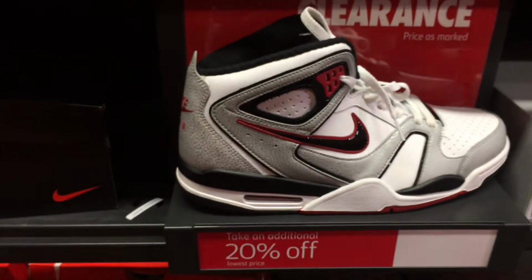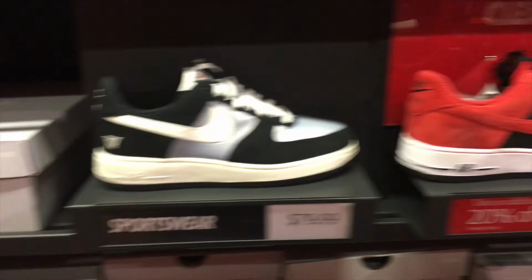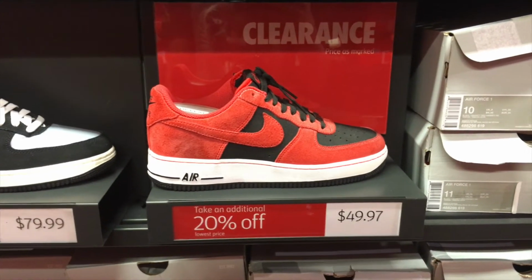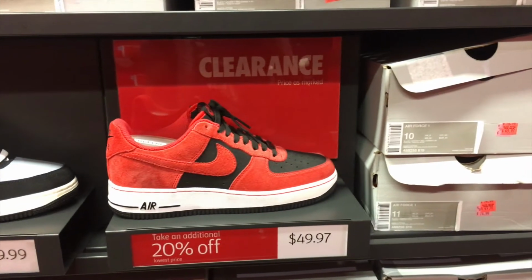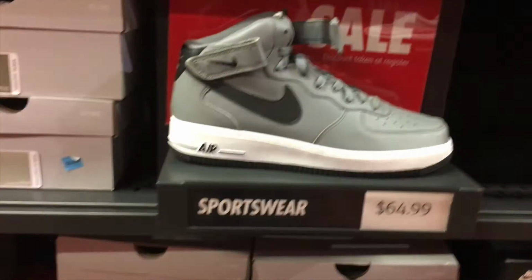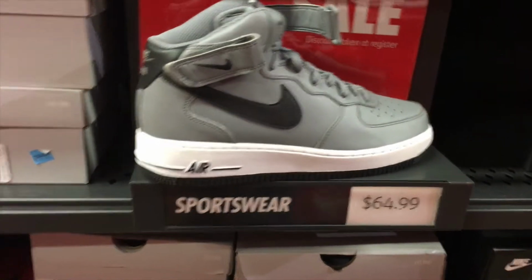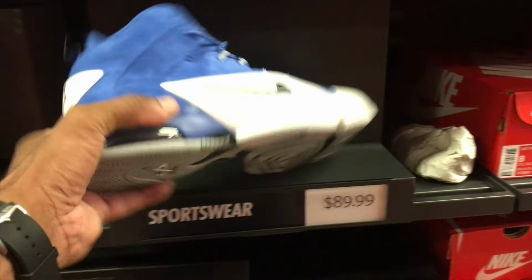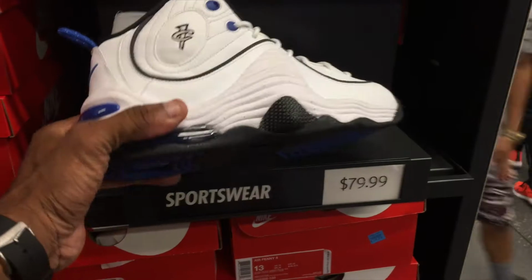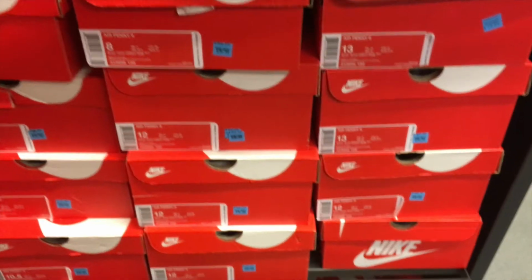Nike Air. Nike Falcons. You got some Nike Air 41 Lows, $44 on clearance and an additional 20% off. You got a few size runs. Me, hard pass. Nike Air Force 1 Mids, $64, take an additional 20% off at the register, I guess. Two size runs. But I'm also still looking for these Pennies. $89, no additional discounts though, but a few size runs. The all white Pennies, $79, no additional discounts, but a whole bunch of different size runs.